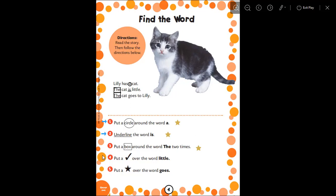Number four. Put a tick over the word little. Yes, put a check over the word little. Over, okay? Is that over? Over little? No. Over. What is over? That's not correct. Where is over? Okay, you put the check on the right side or beside little, not over.